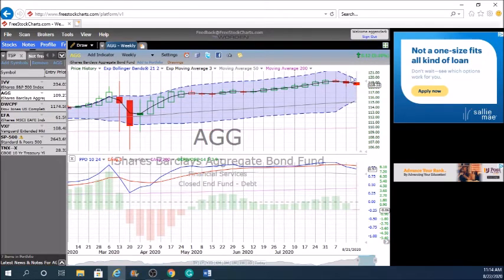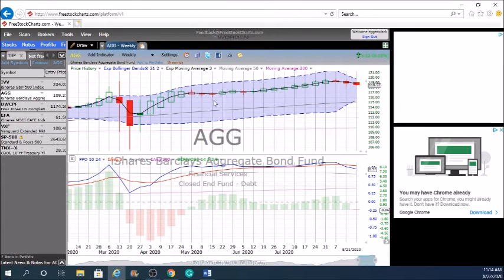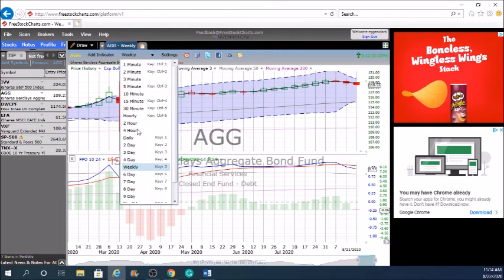Bollinger Bands are really closing in here, and we saw our first negative here, and PPO also crossed. Our two indicators went negative. Not a place to have money right now in AGG. I would hold off on that for long-term charts. As far as short-term charts go for the weekly, let's take a look at those.